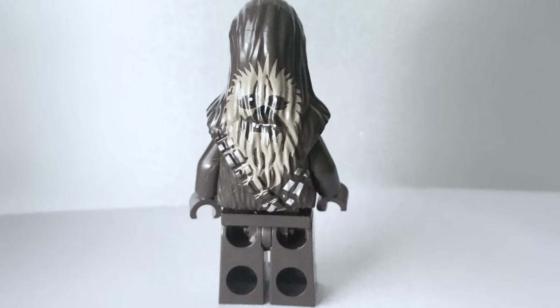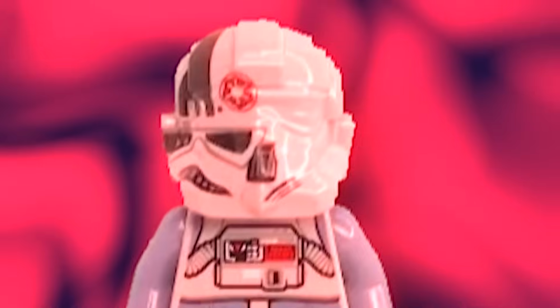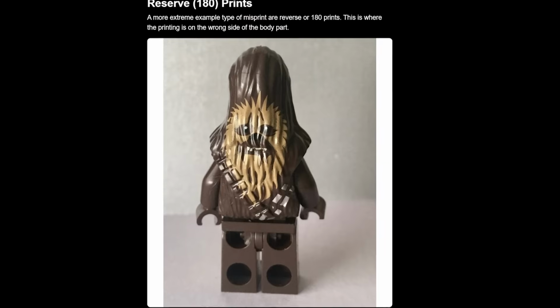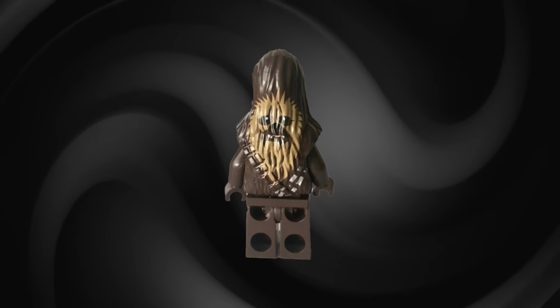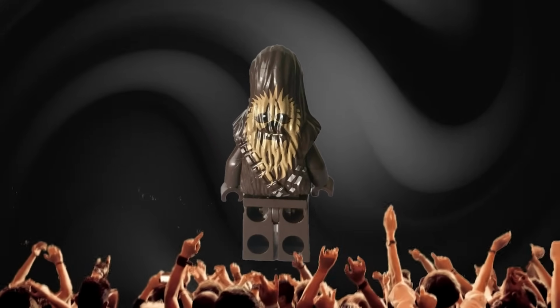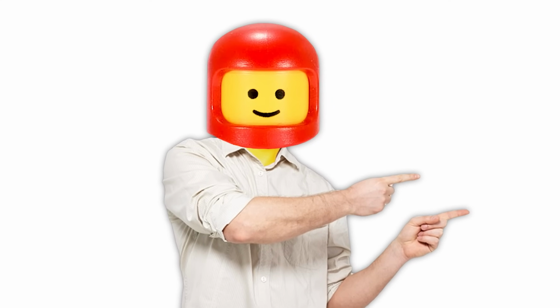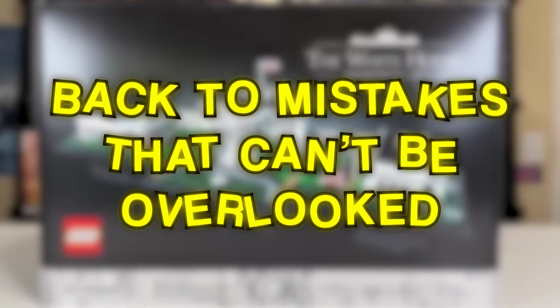But it doesn't stop there. An AT-AT driver minifigure also had its print reversed and sold for around $150. While these reverse print misfits are technically mistakes, they've become rare, sought-after collectibles that bring in some serious cash. This is one of the only LEGO mistakes that can lead to something good though, so let's get back to the mistakes that just can't be overlooked.